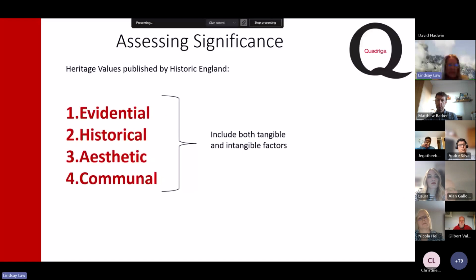So when we're talking about assessing significance, it's the act of reading a building in order to be able to understand it, and it's really important that we do that. We need to understand why it's valued. And so for the purpose of today, I've just taken four values that Historic England use: evidential, historical, aesthetic and communal. They include both tangible and intangible factors. So I'll just give you an example of how that actually works and the type of things that we're considering.